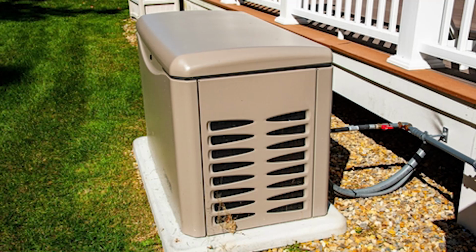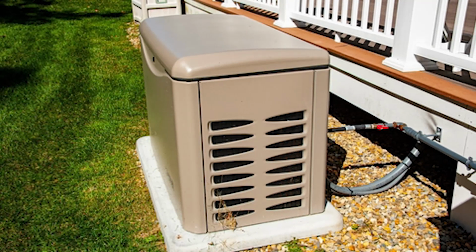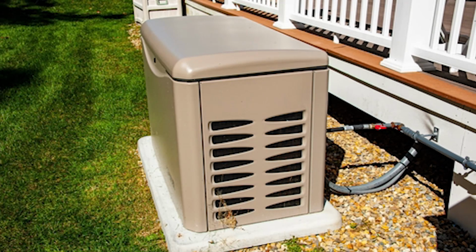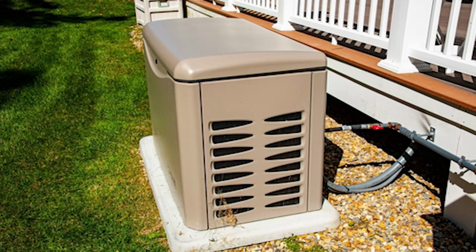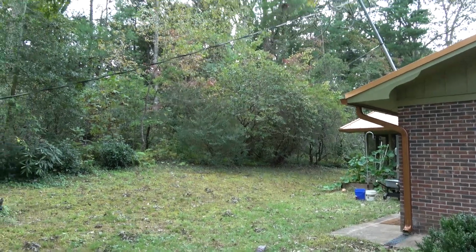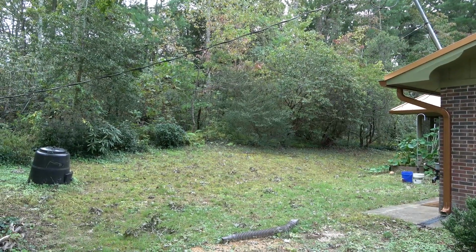Putting in a house generator gets very expensive, usually by a factor of about 2 from the purchase of the unit to its installation and interfacing with your home. So for us, because generally when we have an outage, we're talking 30 minutes, maybe 3 hours, so they're quite manageable.